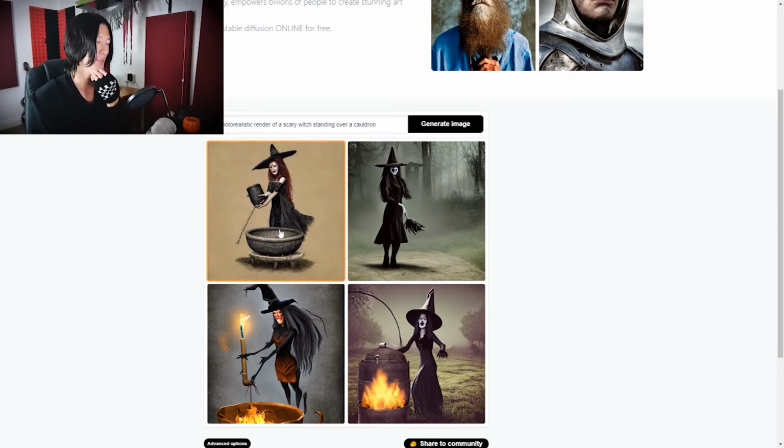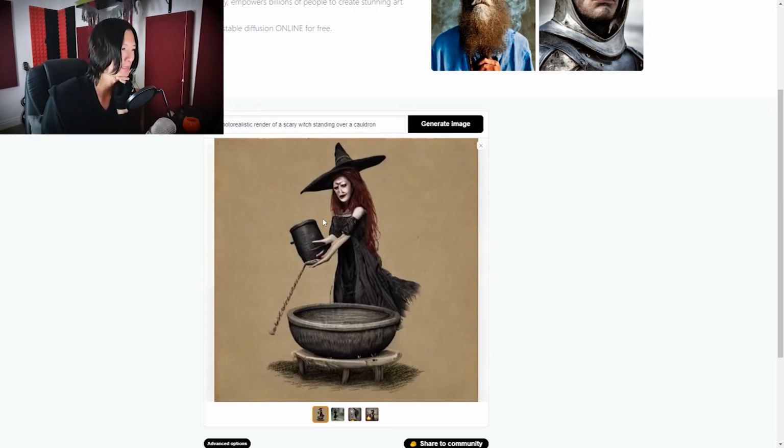Wow, this is pretty detailed. It's definitely a witch, and I like the wrinkles in the clothes and the dress and everything, even the hat and the cauldron. It's stylized. It's not particularly a photorealistic render. It's almost like a drawing, like a bit of a piece of digital art.